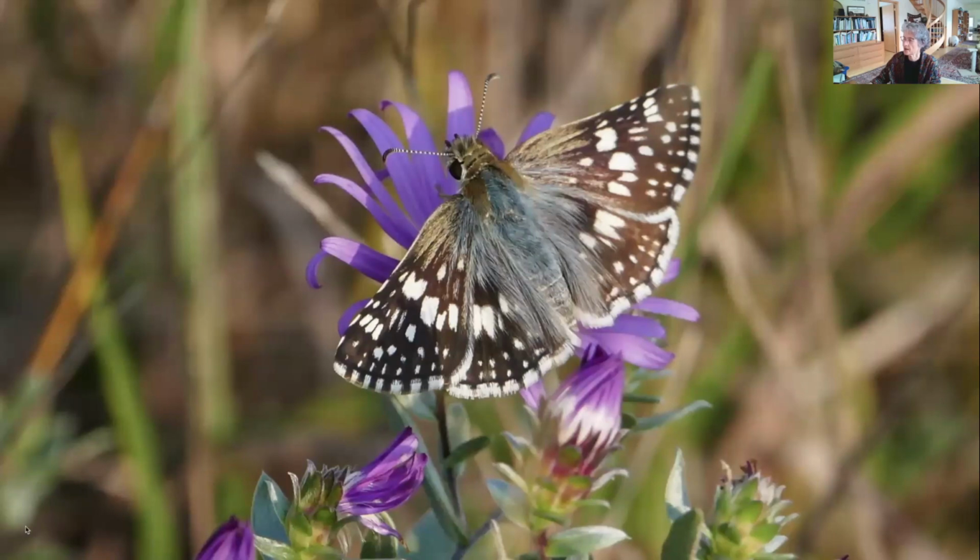This is another butterfly that's common farther south, but not here. It's a common checkered skipper. I see just a few of them every year, always in the late summer. This one is on silky aster.